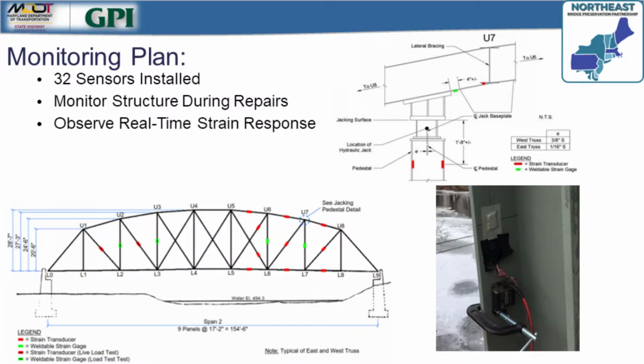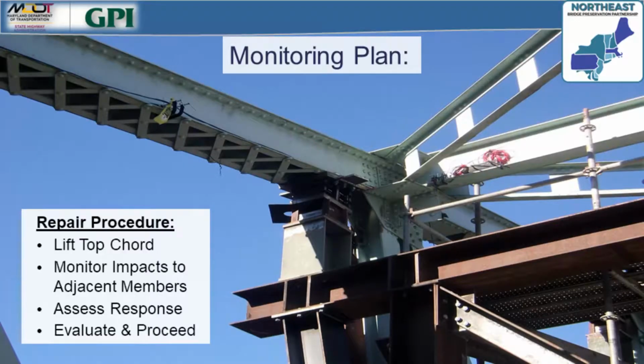They put in a series of 32 strain gauges, coordinated with us to determine the locations, and this way we could evaluate what stresses were being induced on adjacent members as we're applying the jacking loads. The idea being that we have to lift up the top cord of the truss in order to reposition it, put in the verticals, and make sure that we reload the verticals. And as we do so, we want to monitor the impacts on the adjacent members, evaluate the response, compare to our predicted values, and hopefully everything matches up and we can be confident moving forward.